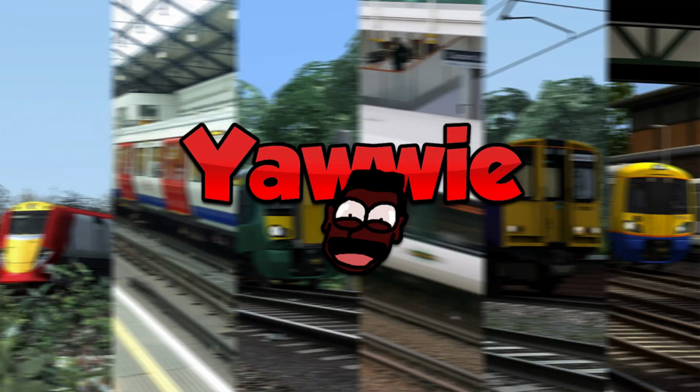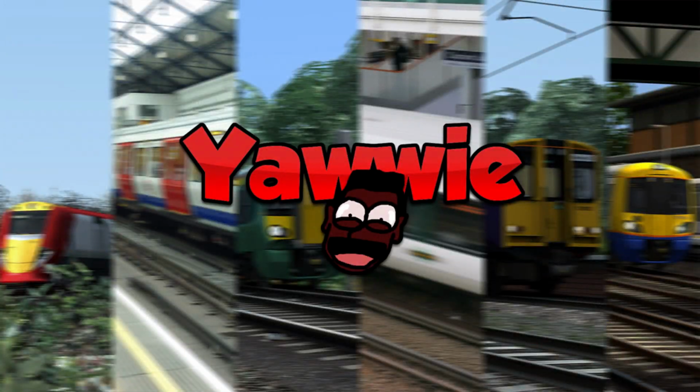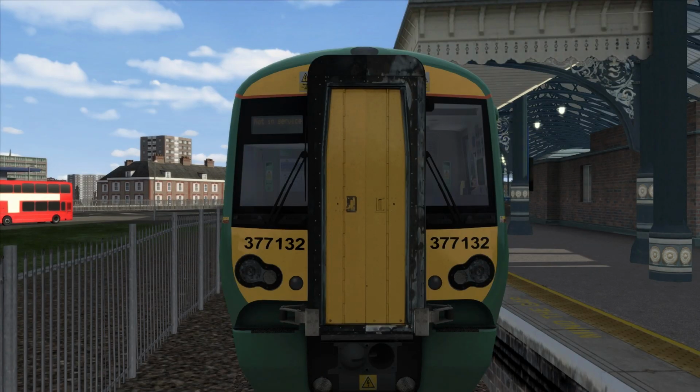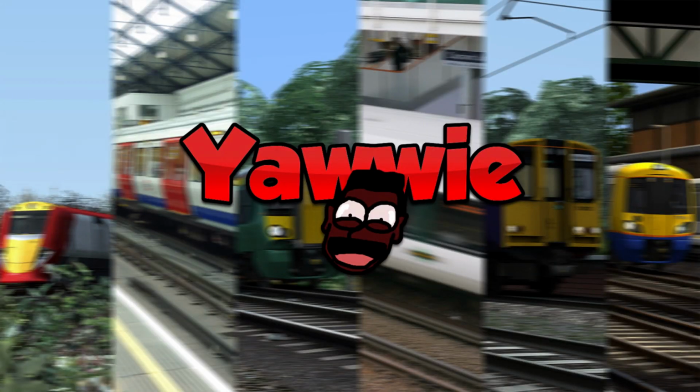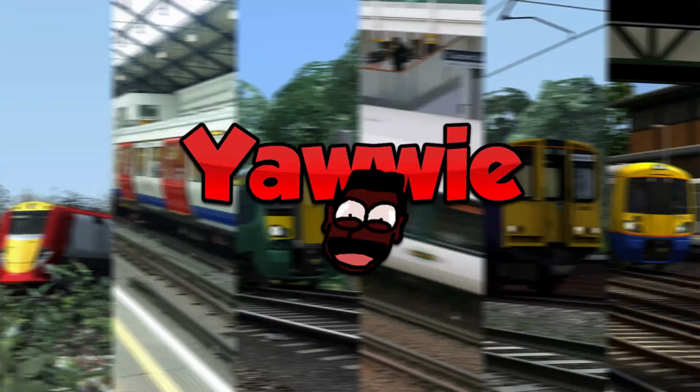Looking at the other visuals, unlike Dovetail's efforts to model the original headlight configuration... And Govia will continue running Southeastern until 2021 with an offer to extend up to 2022.